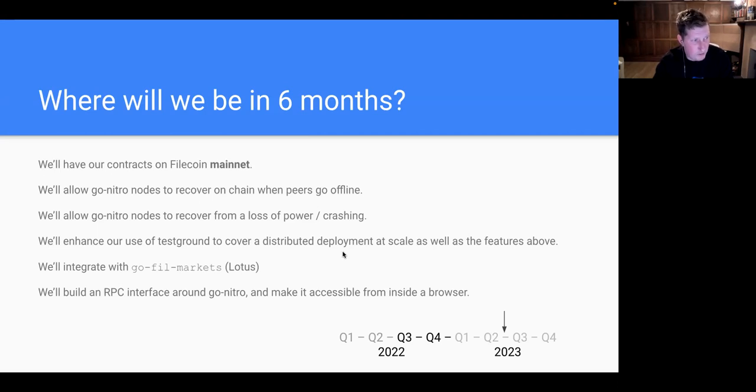We're going to enhance what we're doing with Testground to look at distributed deployments at scale. So we've done something on a single machine with Dockerized instances, on the order of 5 or 10 nodes. Testground can take us far beyond that to thousands or tens of thousands of nodes. So that's something we are really interested in trying out. And it's also, as I said before, just a really good way of showing off some of those other things. So we'll be able to run Testground instances and then start killing off nodes and checking that everyone else recovers.